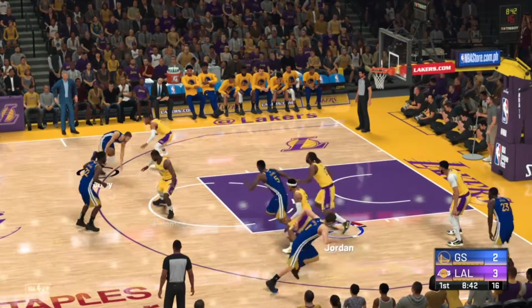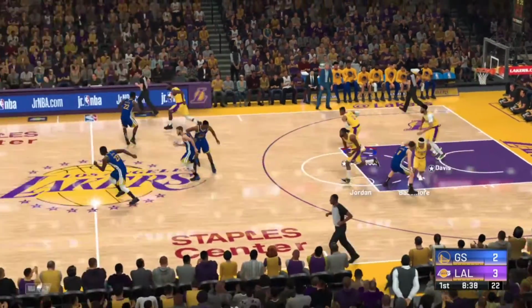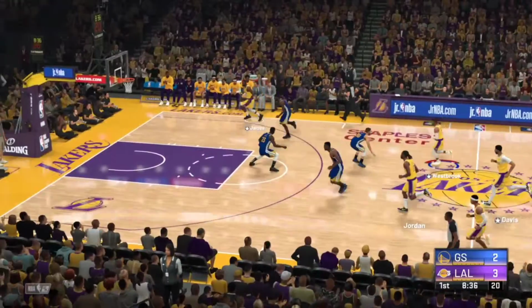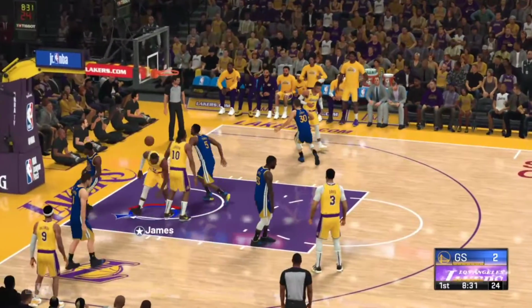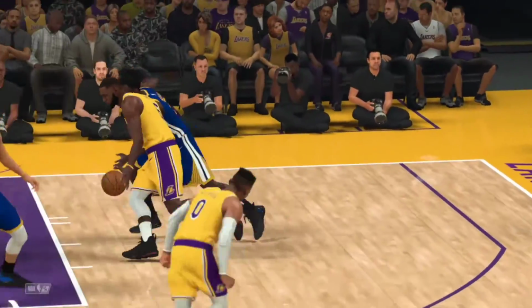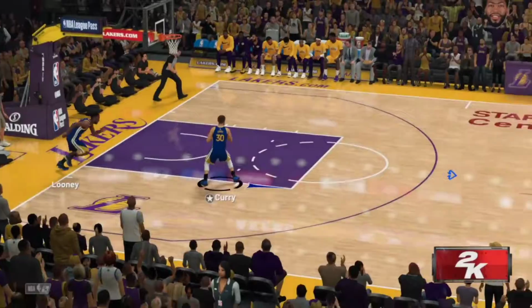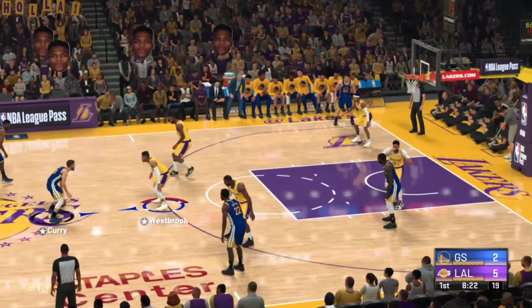Outside Curry. Fires from the line. And again, it's the Warriors missing. Touchdown for Golden State was a loss to the Bulls. And the tuck by LeBron. The raw power of James excels at taking on physical defense and finishing. Warriors have gone 1 of 3 from the field to start this one so far.